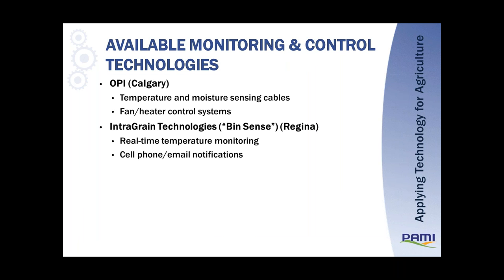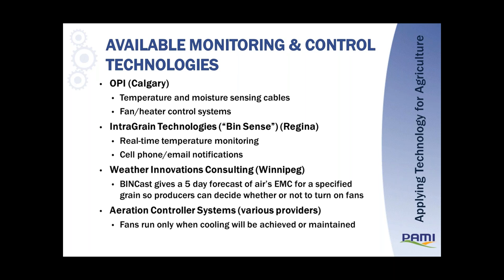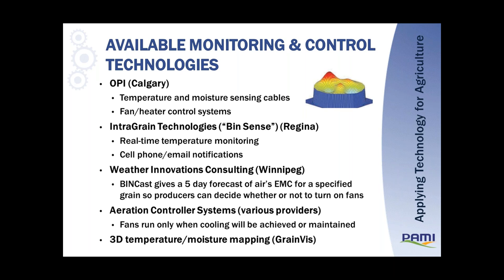In any of these cases, monitoring your bin and knowing what's happening in it is really important so that if you have problem areas, you can mitigate fast, or you can decide when and how long you need to run your fans for. So here's just some examples of technologies out there, from your moisture sensing cables to new 3D mapping, for example, GrainBiz.